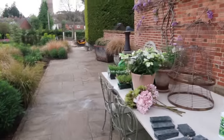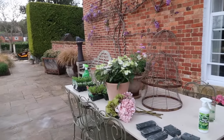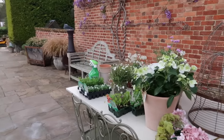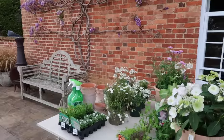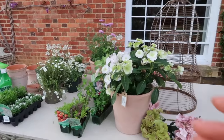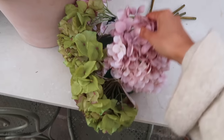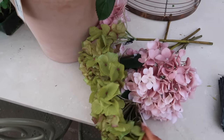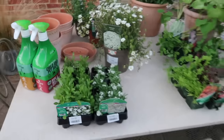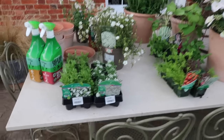So let's do a little Burford Garden Company haul, and it's a good one. Lots of lovely plants. There were lots more plants in since the last time that I went. Last time the haul was very much garden tool focused, whereas this time we have lots of lovely blooms, both real and faux. So I did pick up a few of the faux hydrangeas, which I'll display up in the dressing room. And then so many lovely blooms, definitely went for a white and green theme, as you can see.